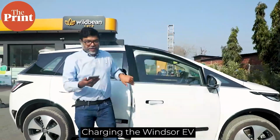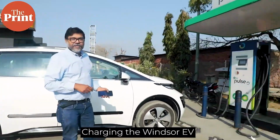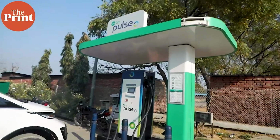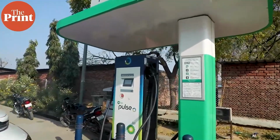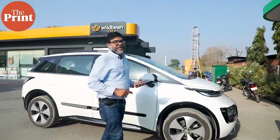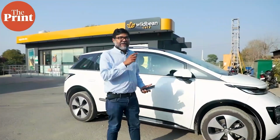So, using the eHub app, we have found a charger. This is the GeoBP Pulse charger on the Mathura-Agra highway. And now, let's get the car charged. We are down to 30% of charge. We've been driving all day, and we need the juice to get back to Delhi. So let's get charging.